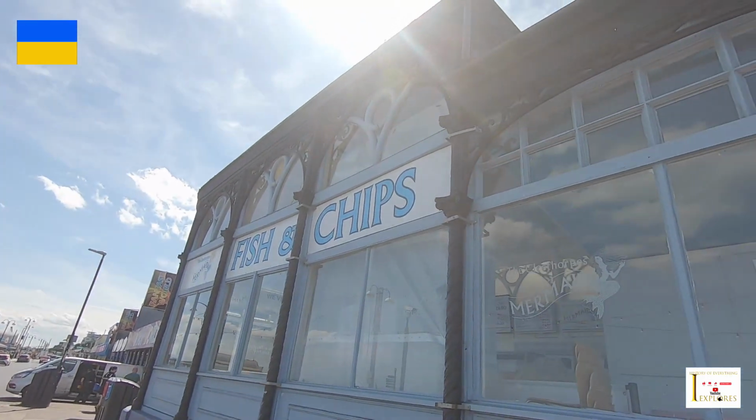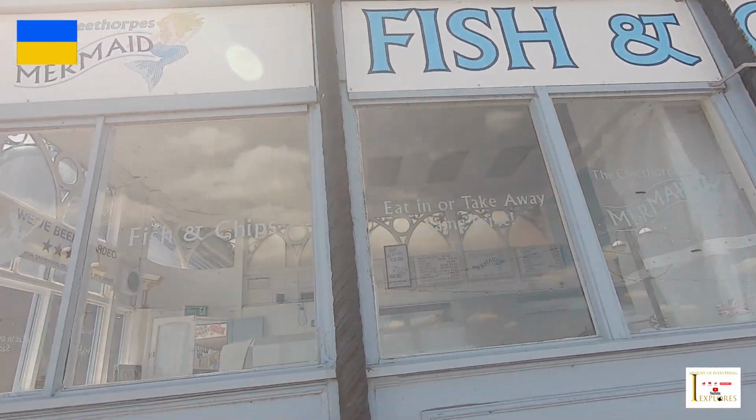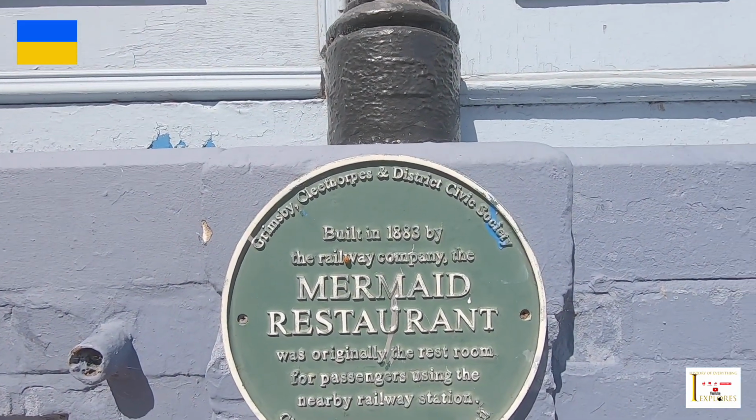So coming up to this fish and chip shop now, this is the Mermaid. Now this used to be the waiting room for the station, where you sat waiting for your trains, but now it's the Mermaid fish and chip shop. And there is a plaque round here somewhere, which I'll show you in a moment. Come round to where the plaque is. Now this is actually on the Cleethorpes Heritage Trail, as you can see there.